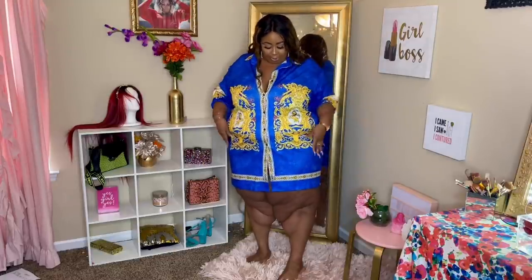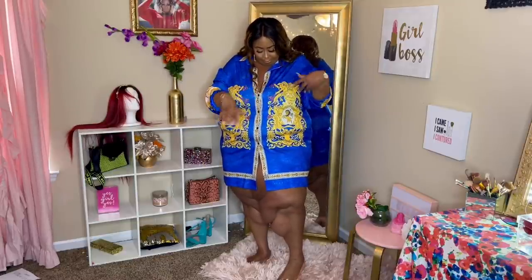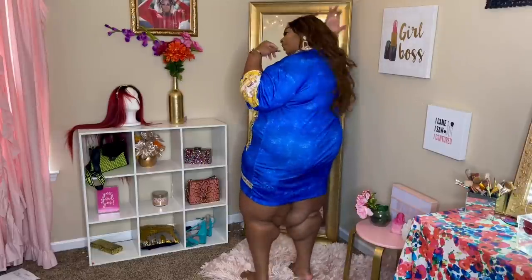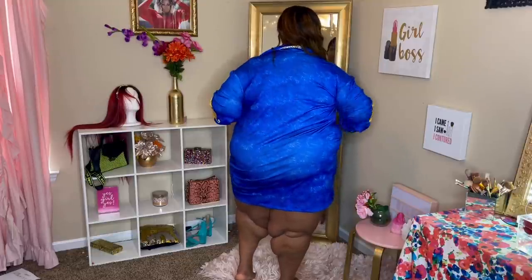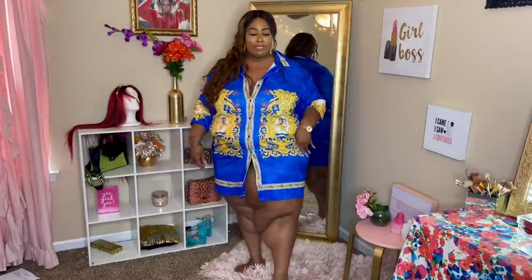This is a blue color with the gold embellishment in it, and it's like a pinkish purplish color. It does stretch. I wish it had pockets though. And it does have a collar on it. You can see the collar. And it's not too short, which is what I love. It's not too short, not too long, just right.